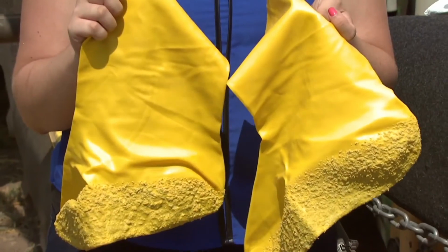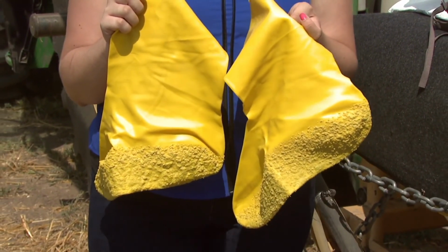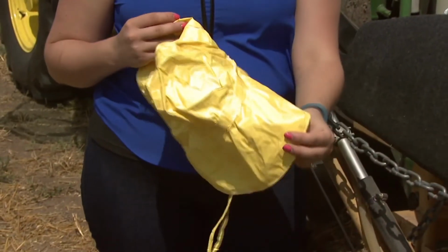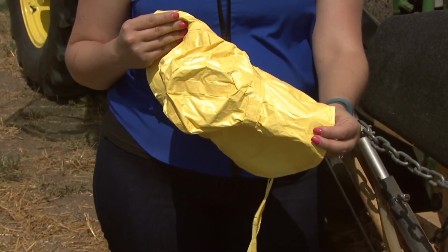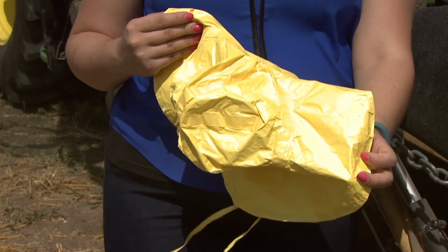There are other PPE items that can be useful for applicators in specific situations. Items like rubber boots for use in turf application situations where you may be walking through the treated area, head covering when making applications above your head like spraying trees or tall vegetation or hanging plants in a greenhouse.